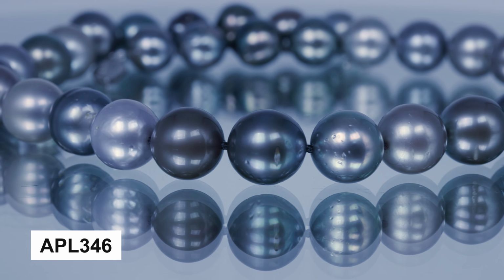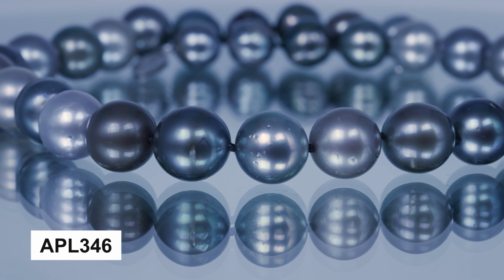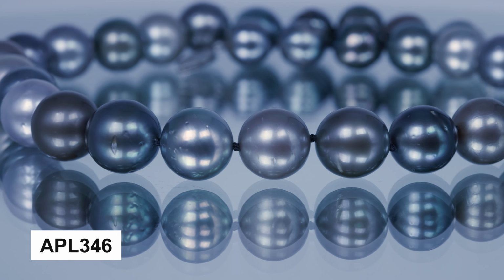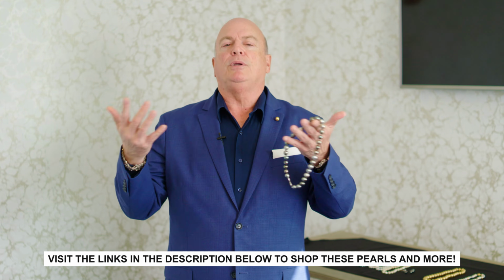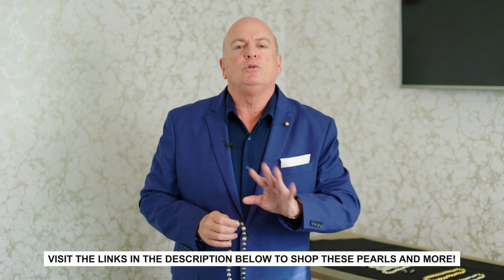Because pearls are really so unpredictable as far as the harvest goes. You could have a very large oyster that's been well cared for in the ideal environment, and it makes a small pearl, but a really nice one. Or you could have an oyster that's been in rough waters, it's had a lot of environmental challenges, and it creates a big, beautiful 15, 14 millimeter pearl, and it's fantastic. So you just never know.